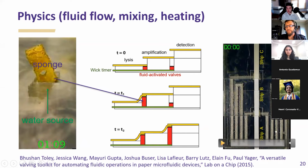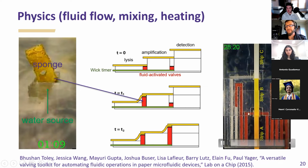So this is a wick, a different type of paper that sucks liquid up. It takes a certain amount of time for it to get to this first spot, and that activates the sponge and creates the connection here. That liquid then goes into a second timer over here and flows through and activates another sponge that then causes this last step to happen. So there are lots of different ways you could imagine. Maybe your imagination is running already with different ways that you could cause this type of timed actuation.